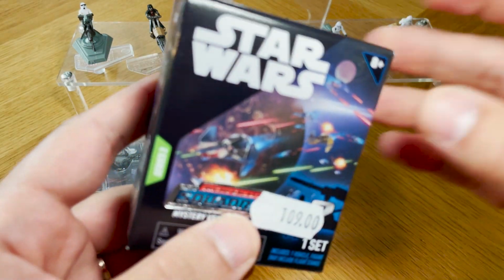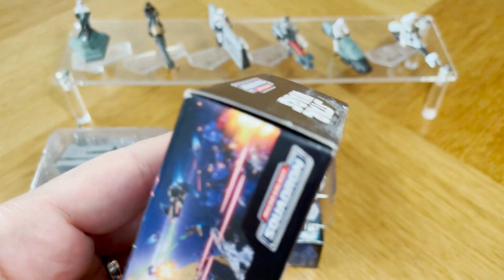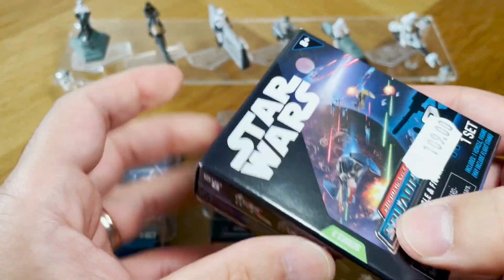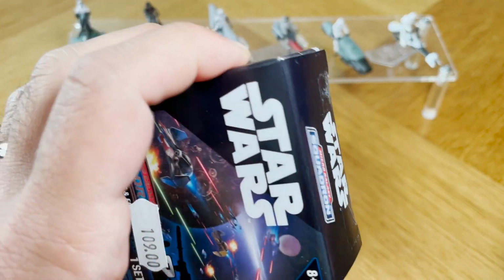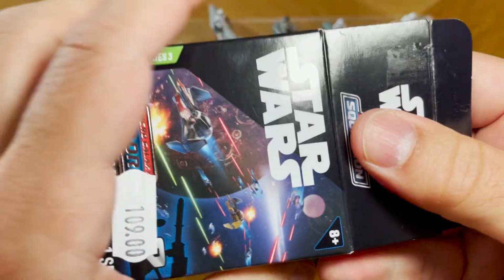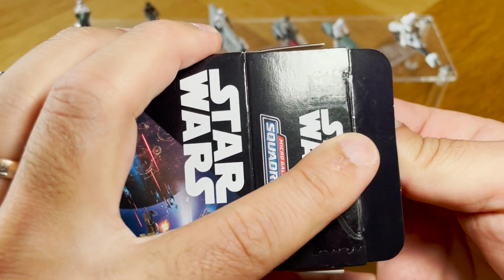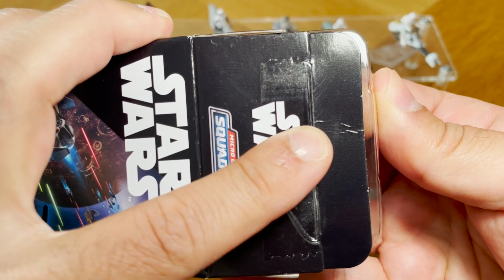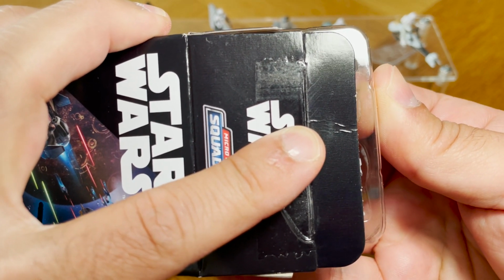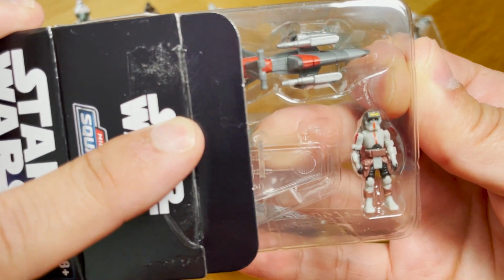Last try. Come on, let's prove them wrong. Let's find a rare or a chase in this in-store assortment. And it's nice and sealed. And it's nice and sealed. And let's see what we get. Come on. A black arm could actually be another Tusken. Let's see. What do we got? No. Stop it. Hey, it's another Tech. Well, that's cool.